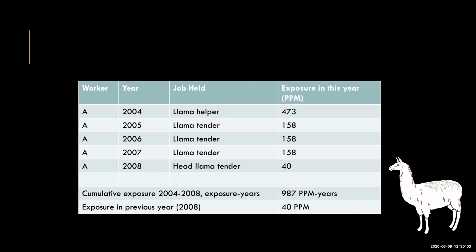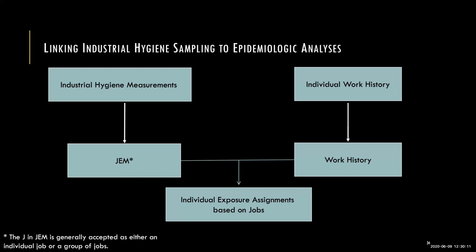But there are other exposures you could imagine that you might want to calculate from this exposure history, depending on your research question. So this is a schematic showing those linkages. In our simple llama farm example, we had measurements available for each job of interest. This is rare. Generally, there are a significant number of jobs that have no measurements. So what do we do?